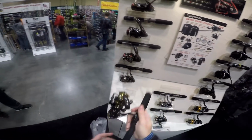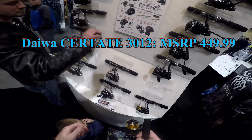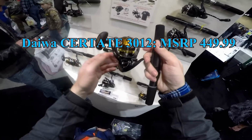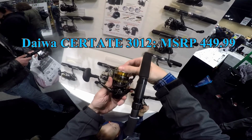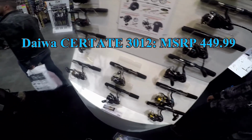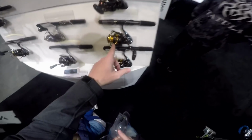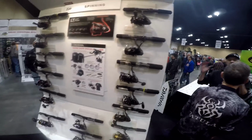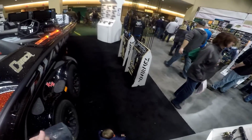Daiwa Exist 3000. I don't feel the magic. It's a great 3,000. I did not feel this magic. This one is alright, but very high gear ratio, not for bottom fishing. Daiwa Legalis is the best. I'm gonna buy me some Daiwa Legalis.